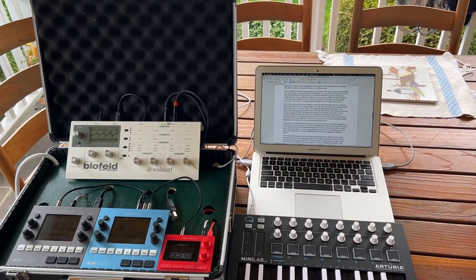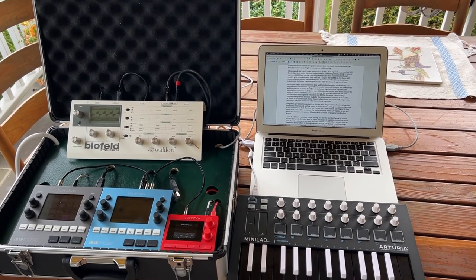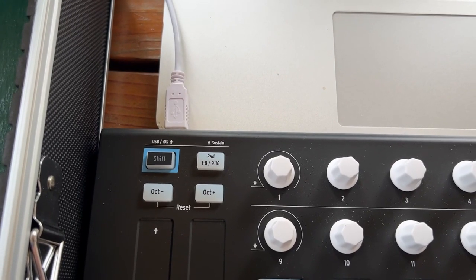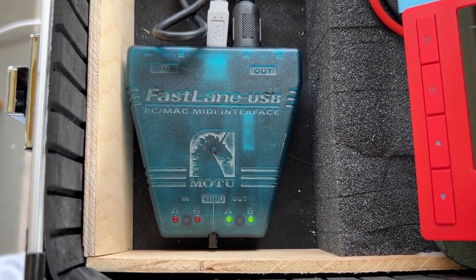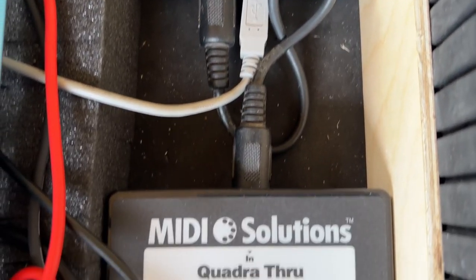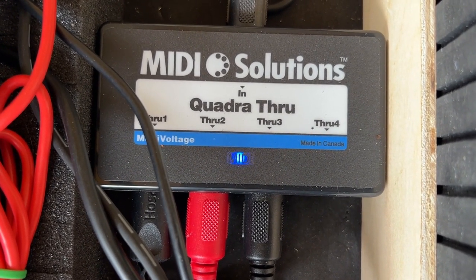When in use, the case would be open, and the keyboard and laptop would be just to the right, with the laptop right behind the keyboard. The keyboard would connect to the laptop via a USB cable, and another cable would connect the laptop to a small USB MIDI interface in the system. The interface connected to a small unpowered MIDI through box, which then sent MIDI to the synths.